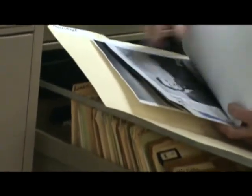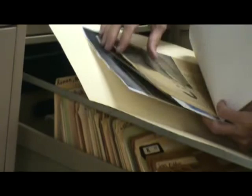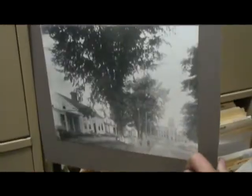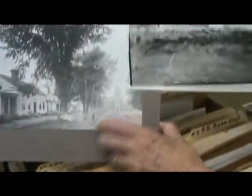In our files, we have family information from A to Z. Then we have organizations, businesses, and a photo file. Our walls are covered with wonderful old photos. You'll have to come and see them.